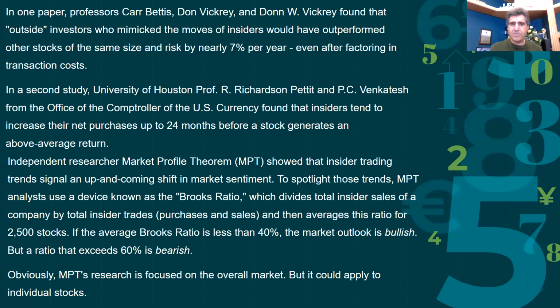Now, there is something called market profile theorem, which is MPT, and they use a ratio. They call it the Brooks ratio. They look at the ratio of insider sales of a company by insider buys, the trades. They analyze like 2,500 stocks, so you're looking at the totality of the market. If the average ratio, for instance, is less than 40%, then they believe the market outlook is bullish. And if the ratio exceeds 60%, that's bearish. So although they're looking at the overall market, we can actually turn around and look at individual stocks as well.